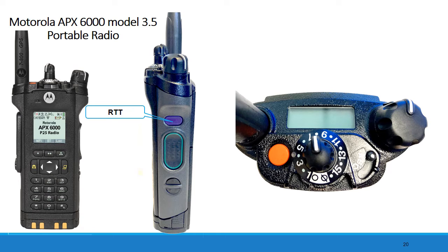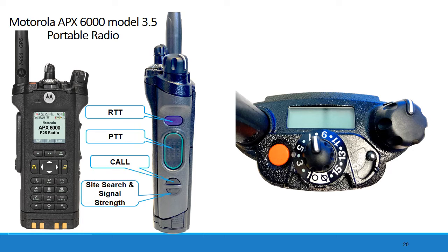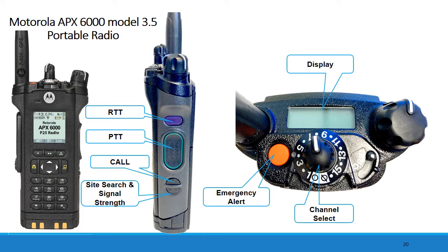Here are the side and top views of the portable radio with functions and options. Our request to talk or RTT, push to talk or PTT, call, site search and signal strength, display, emergency alert, channel select, volume control, power on and off, and just note that the ABC slide and toggle switch is not programmable in this version.